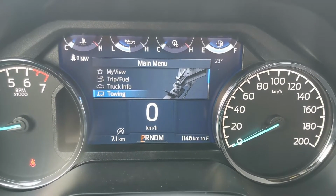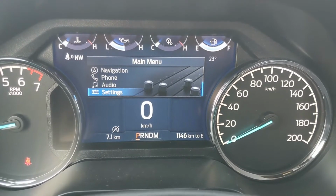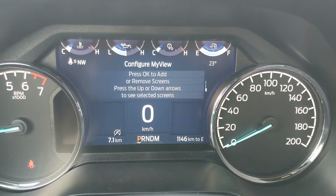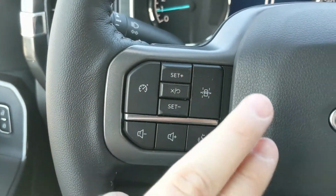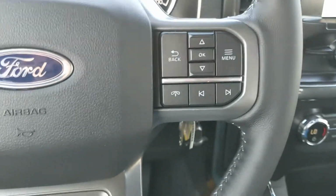You also have your towing information, your navigation controls, phone controls, audio controls, and settings for your screen, and some other features around your vehicle. You also have My View, which is a sort of favorite screen for any of those subcategories for ease of access. Then moving on to the left, you have your cruise controls with your lane keeping system and your hands-free phone and radio controls along the bottom.